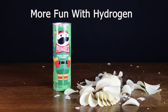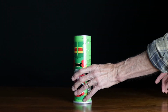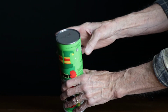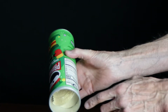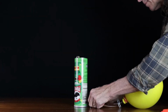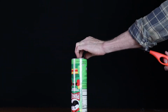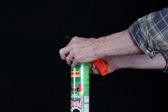Have you ever wanted to open a Pringles can using hydrogen? Here's your instructions. Number one, poke a hole in the top of the can and also in the bottom of the can. Number two, notice how good the Pringles look inside the can. Number three, fill the can with pure hydrogen, pushing out all the air inside. Number four, light the can at the top where the hydrogen is escaping and where it finds its partner, oxygen.